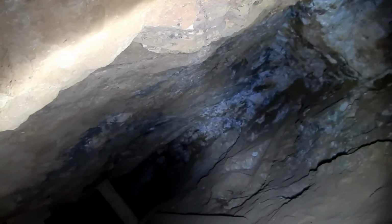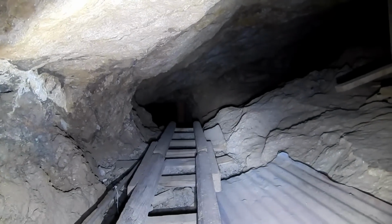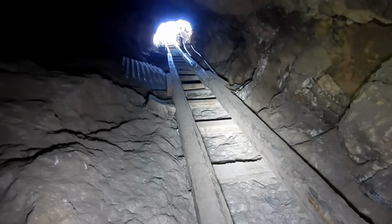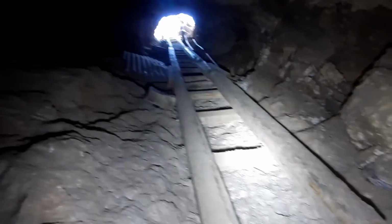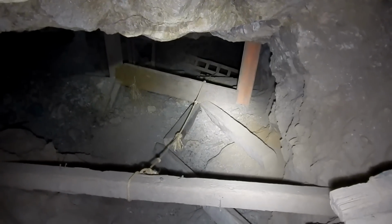And you can see the vein that they've taken out, what's left of it. Looks like it gets quite a bit steeper down here. It's looking back up the ladder, the little skip track. This is looking down. It definitely goes deeper. So here's what's left of a little old pick, short-handled pick.